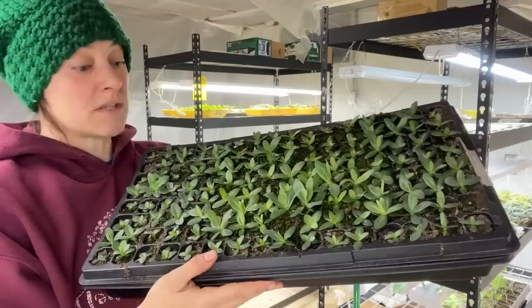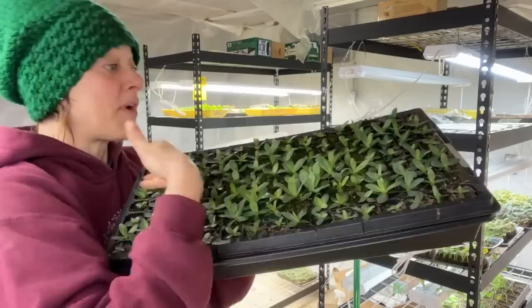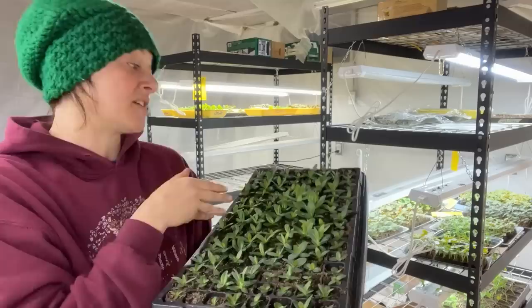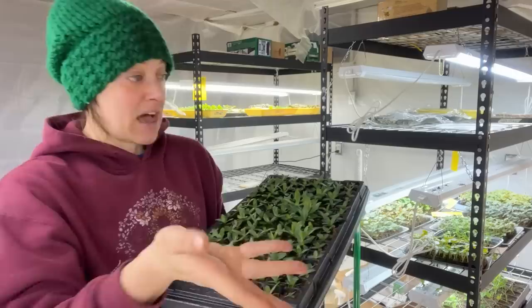But you'll notice that there are some that are smaller. These ones are about the size of a quarter. These ones are massive. So everything grows differently, even when given the exact same living experience. So every single year, the ones along the edge are smaller. That's because the water just doesn't get to them as much as it does to the middle. I've been overhead watering these. I have that hose set up and that's how I've been watering them.